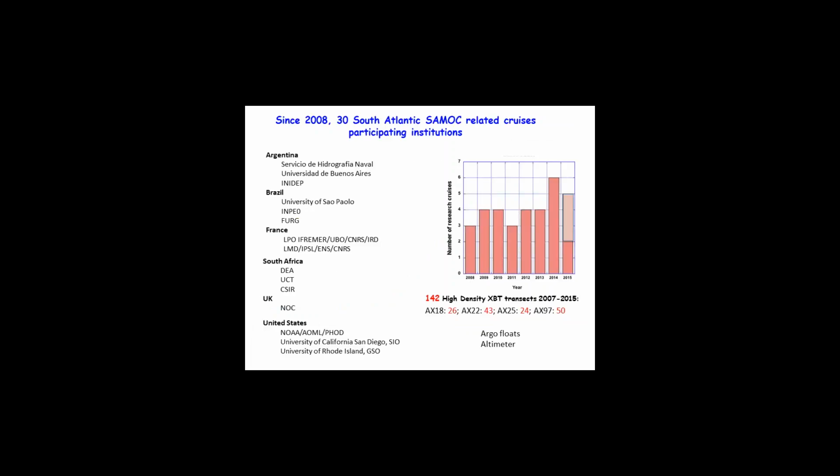Since 2008, we have 30 South Atlantic cruises, which is very good. In 2015, we did 2. We have 2 more confirmed, and 1 we are struggling to get a ship to do it. But in principle, in addition to that, we have 142 high-density XBT sections and Argo floats and altimeters.